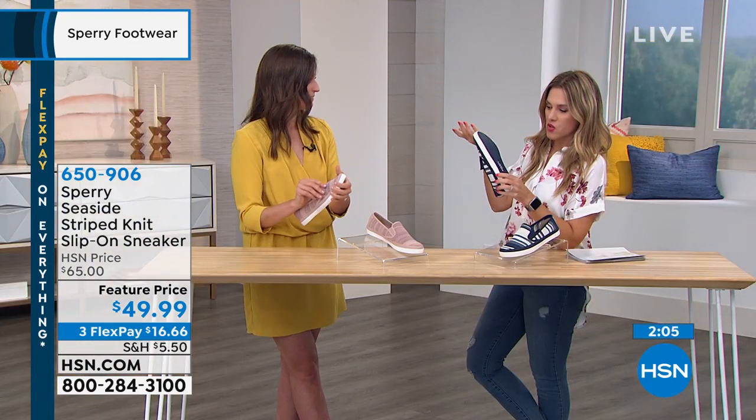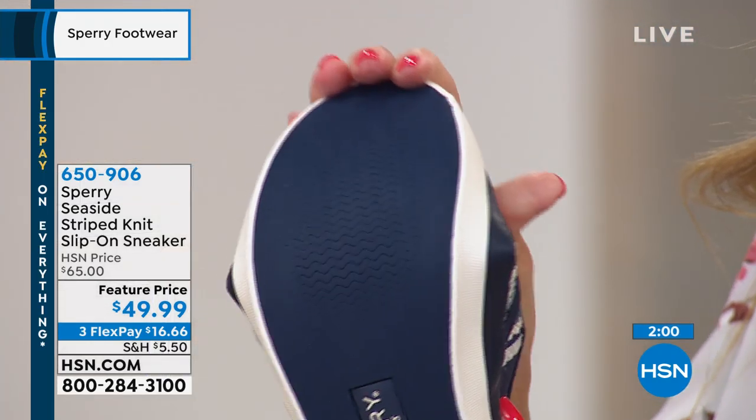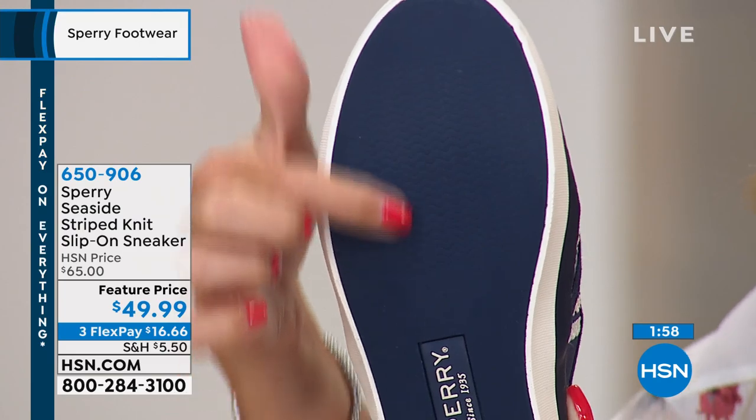Which is perfect. You had me on this one because I looked at the bottom and I was like, I don't see it. You don't see it. There it is. I wasn't flexing it. It's sneaky. It is sneaky. It's inconspicuous for sure, because it doesn't look like that.